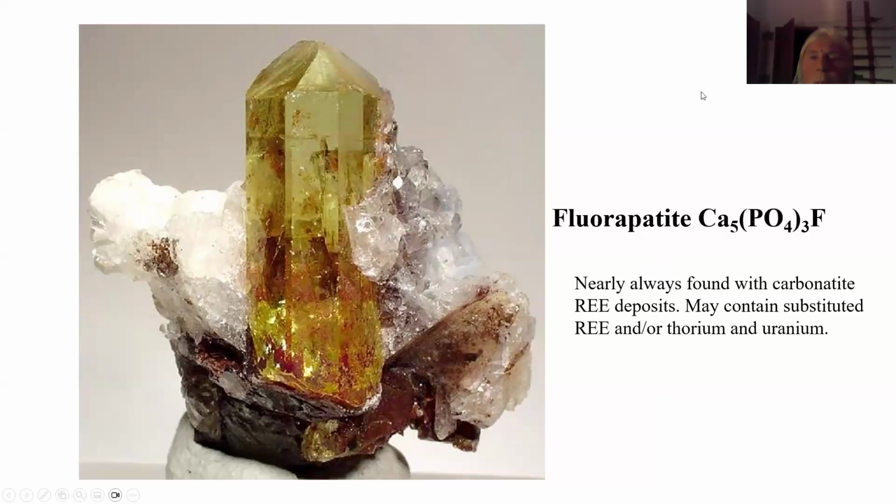What is one of the primary reasons why the Mountain Pass mine is not, they are going through tailings now, but they are not doing active mining? Well, number one, it's in California. Number two, it's in California. Number three, it's in California.